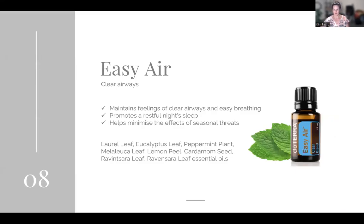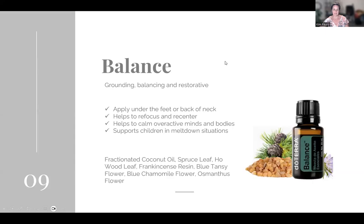Easy Air is another blend. It's got laurel leaf, eucalyptus, peppermint, melaleuca, which is tea tree, lemon, cardamom, and ravensara, and it's really, really good for opening your airways. So if you're someone that suffers from respiratory issues, or maybe you've got a bit of a cold and you're quite tight in your chest, it opens your airways. Also great for grief. Emotionally, Easy Air helps you breathe better, especially if you're going through some grief. It can help you sleep. If you've got someone in the house that's a snorer, this is what you want to get because it honestly helps with snoring too.